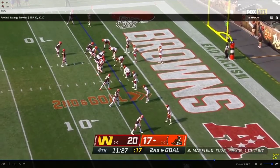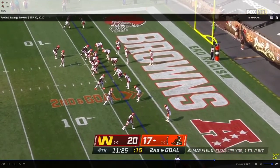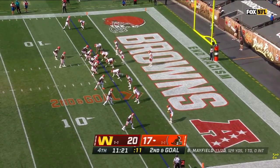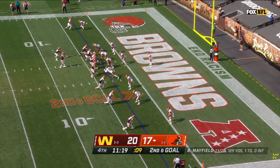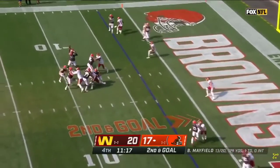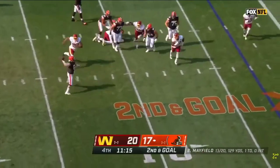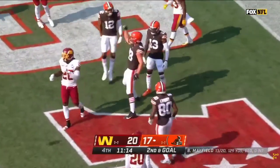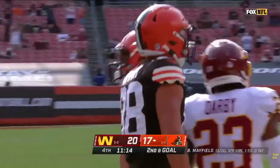Line is, and they're showing it this drive. What do we got? 5-3. 3 receivers to the bottom of your screen with the tight end Bryant at the top. Mayfield with a pressure coming, throws for the end zone. He's got Harrison Bryant for the touchdown, and Cleveland back on top.